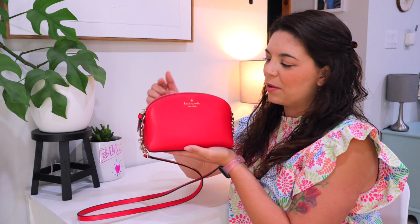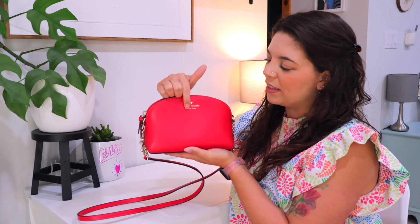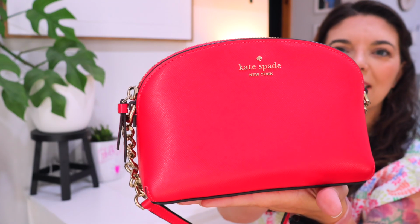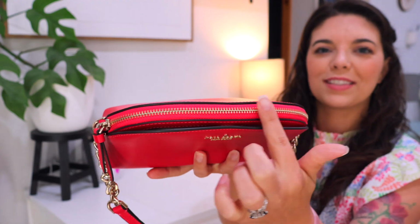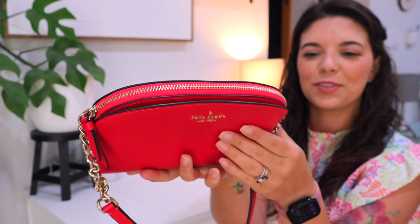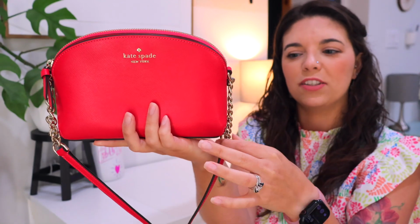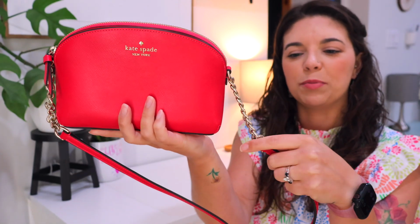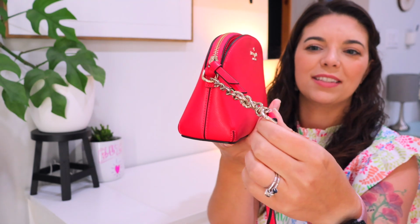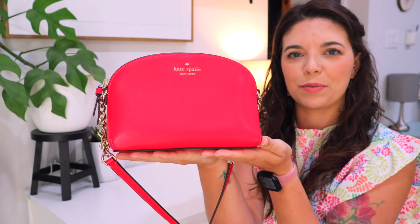So here on the front of the bag, we have the beautiful Kate Spade logo, and it says New York underneath. This is in a very beautiful gold color. We have a gold zipper across the top to match. You'll notice another little pocket here. We'll talk about that soon. Also, there are a couple inches of the strap that are this beautiful gold metal as well, and that is on both sides of the strap. So there's a look at the front of the purse for you.